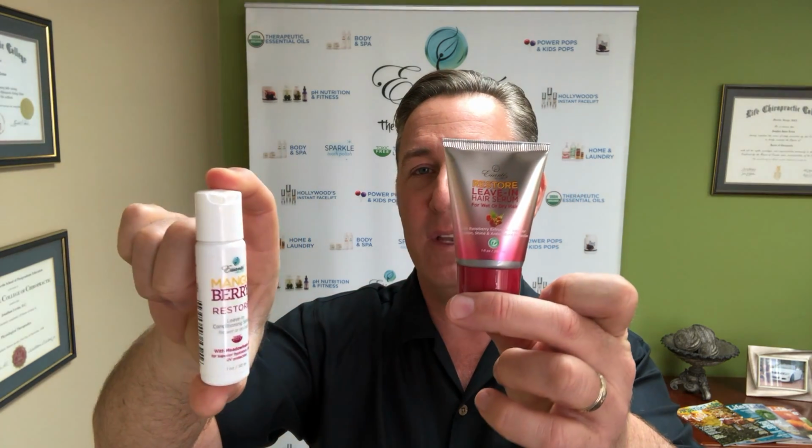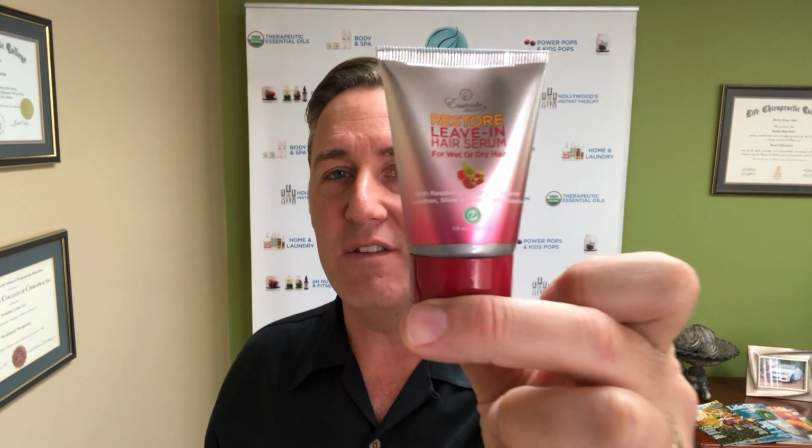This had been one of our very popular products for a very long time, the Restore. It's a great product. It is a leave-in conditioner and it is very, very popular. And what I want to share is the formula has not changed, but we now have it in this convenient squeeze tube to kind of align with the transfer to all the tubes that we've been going to.